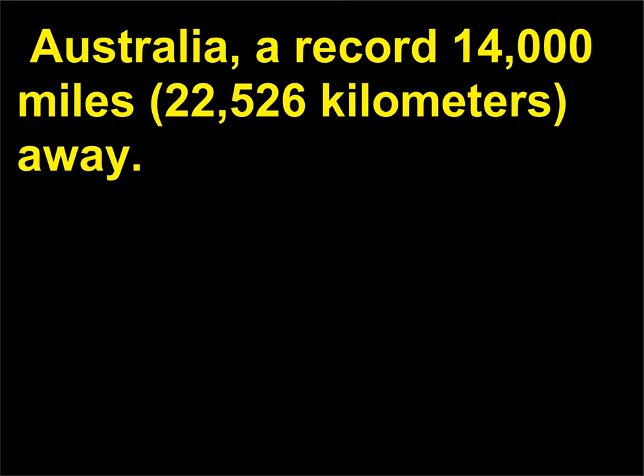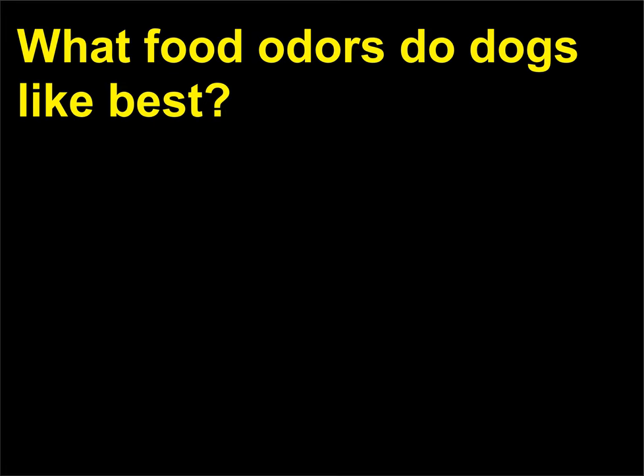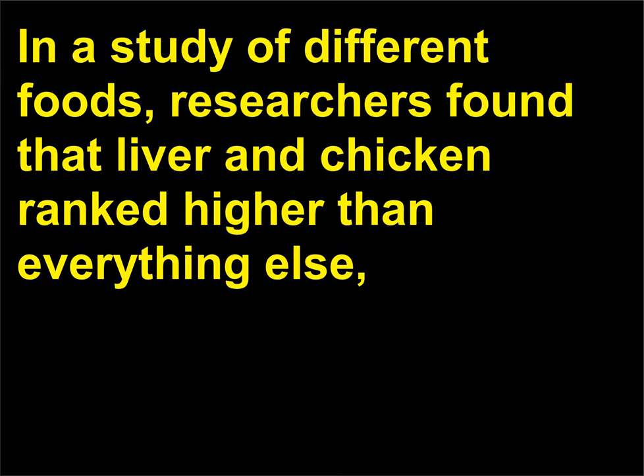What food odors do dogs like best? In a study of different foods, researchers found that liver and chicken ranked higher than everything else, including hamburgers, fish, vegetables, and fresh fruit.